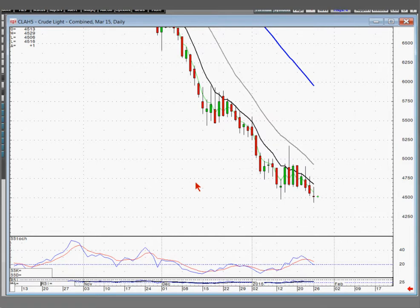Now, if this all of a sudden picked up strength, and especially came back up through the high of today's doji, yeah, I'd close it out. That would tell me exactly what happened down here.